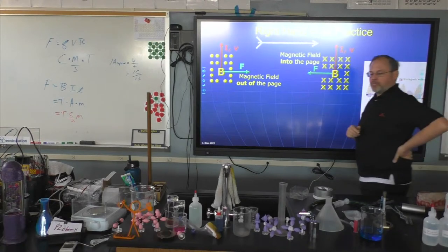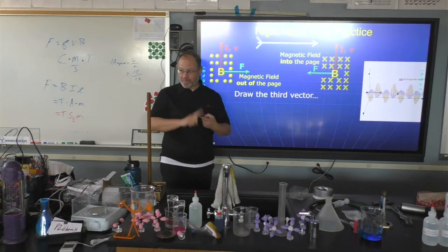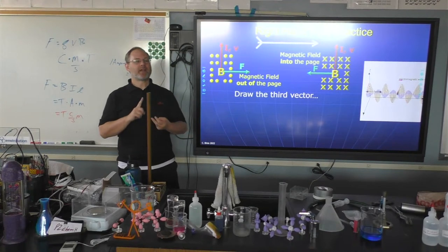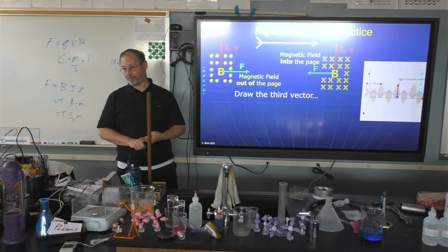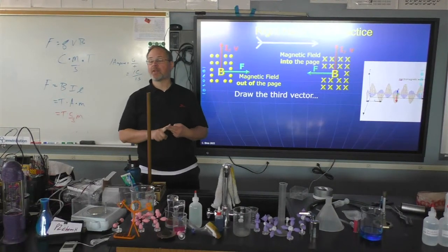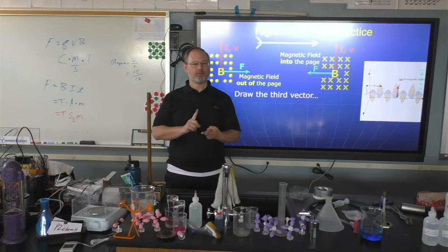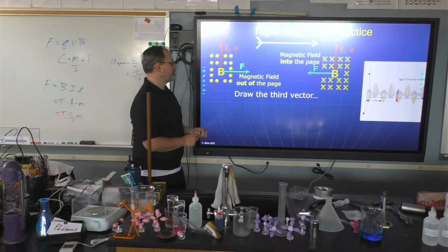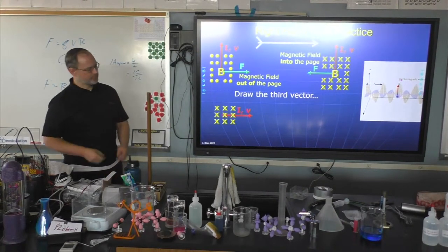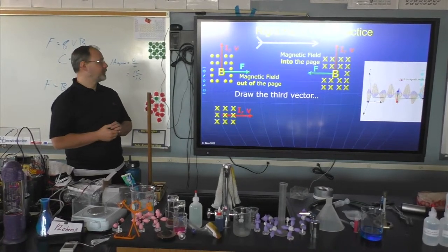Okay. So your current must be perpendicular to your magnetic field. If it is, there's going to be a deflecting force that is perpendicular to both of them. We're using all three axes. If current and magnetic field are parallel, there cannot be a magnetic deflecting force. So here we go. Draw the third vector, whatever it happens to be. The X's represent the magnetic field, by the way.